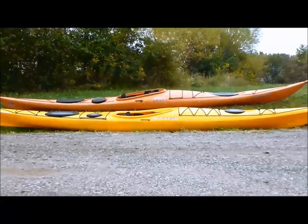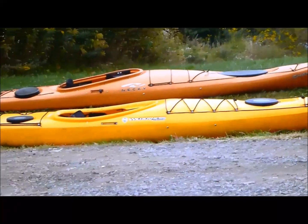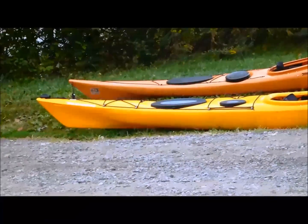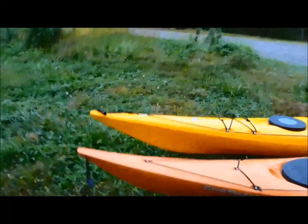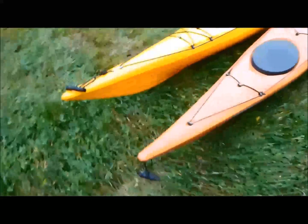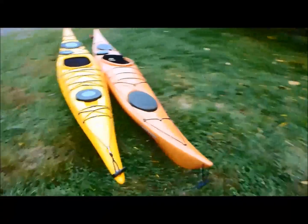See, the most noticeable difference is Necky's more pronounced upswept bow and upswept stern as well as a bit of additional hull rocker, or that banana shape curviness from bow to stern. The Tempest, on the other hand, has a little bit flatter, lower, pointier bow, and knowing from past experience, it does tend to plow a little bit and kind of cut through waves, where the Chatham really likes to climb over the rough conditions.